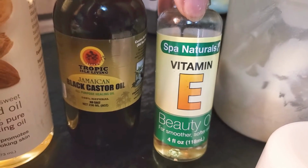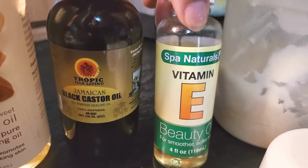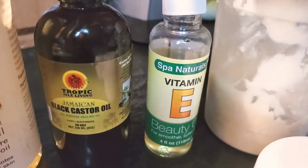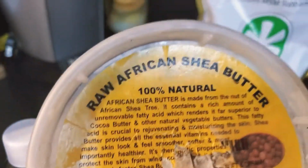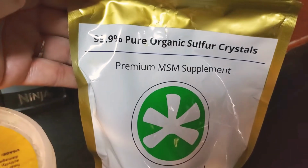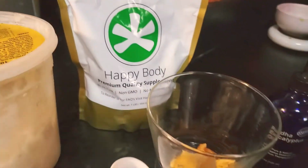You're going to pierce the capsule until you get a teaspoon. And because this has something else mixed in with it, but that's all I had at the time. And then you want your raw shea butter, 100% natural. This is also on Amazon. And you've got your Happy Body MSM, also on Amazon.